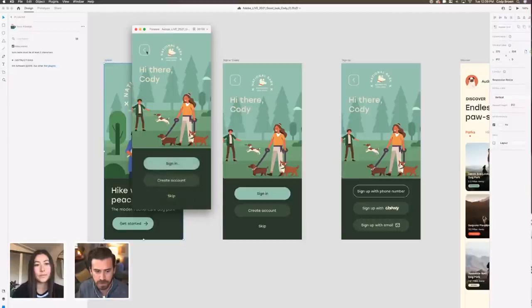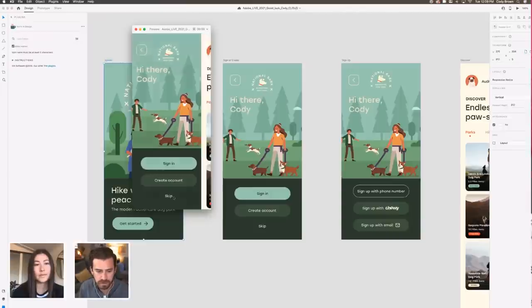And we added a back button here. And maybe if somebody doesn't want to do any of that and they want to explore the app and just see what it's all about, we want to give the customer the ability to do that. So we added a skip button here.